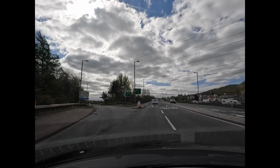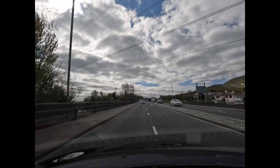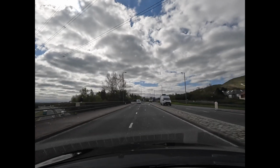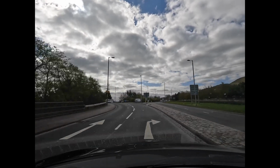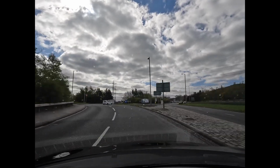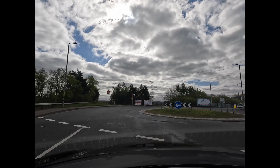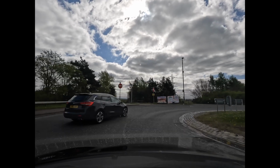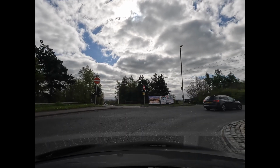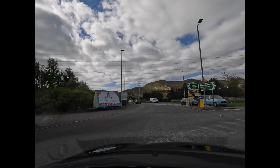You check your right mirror and you signal right, because we're going round the next roundabout and back down, joining the bypass on the other way. So you can keep your signal on. Now it asks for second exit. This entrance that you can see on the left is a no entry, so that's not an exit. This is the exit for Pennycook Biggar, but you're taking the next one.